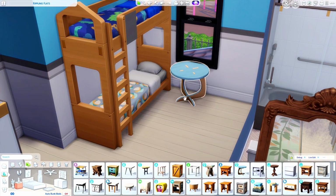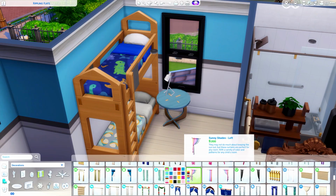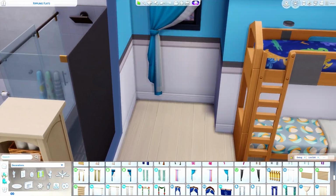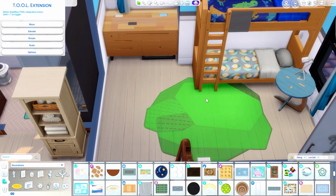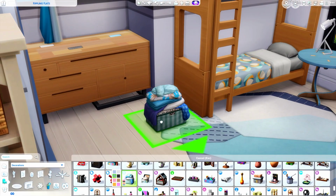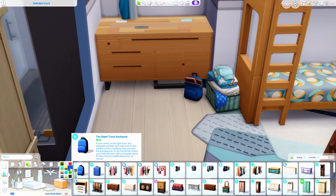So this is the boys room, and they share a room because I didn't have more space, and there's gonna be these bunk beds in here, and the bedroom ends up being really cute. I mean, it's not big at all, and the other kids room is just smaller than this one, but I like it a lot. I managed to add many things in here.